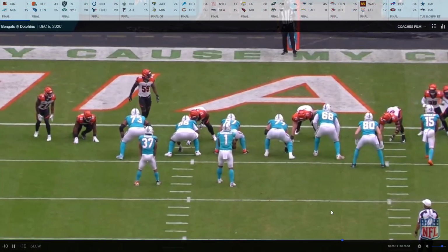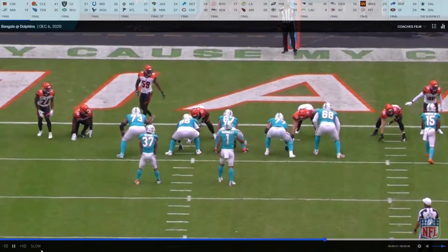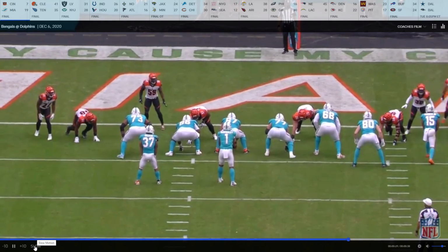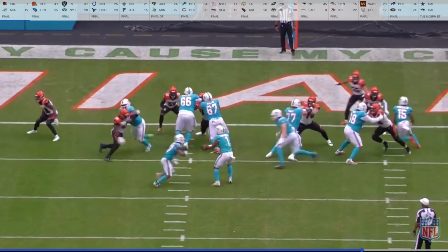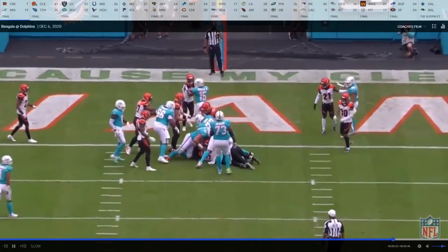Okay, what happened here? Austin Jackson just got beat off the ball. Right off the snap. He just got beat by ball get off there.